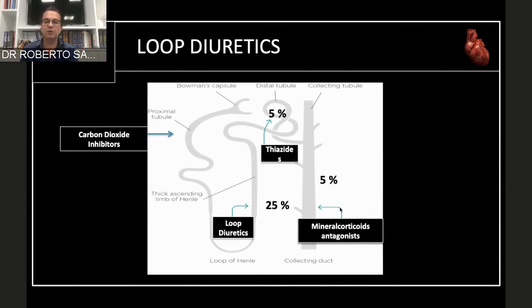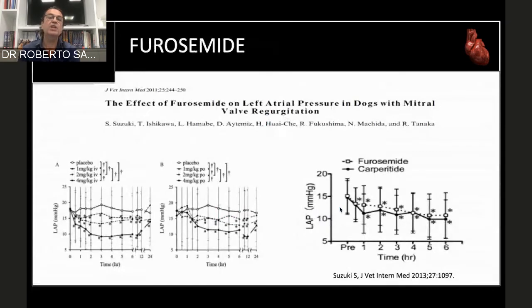So we should not consider it as a diuretic. There are several studies showing this. So we know that there are few studies about furosemide, so I'm not going to talk a lot about this, but just a few slides for you, trying to make you understand why furosemide is important.